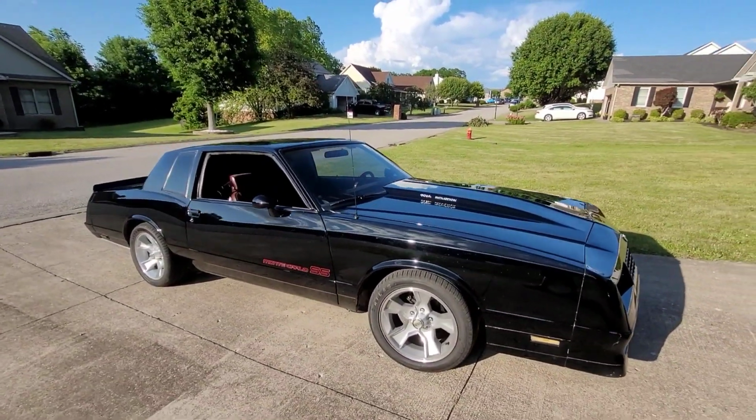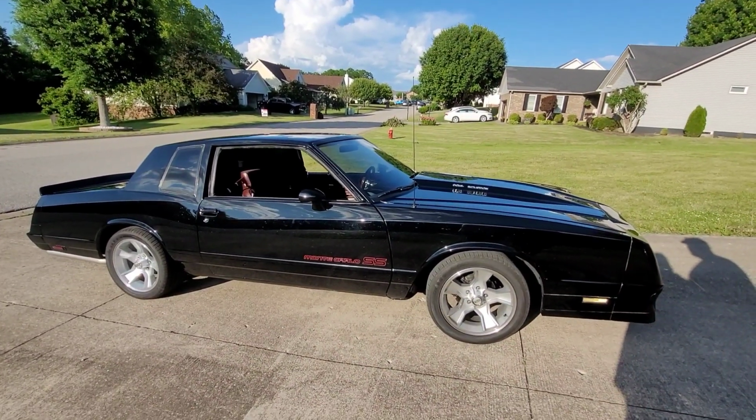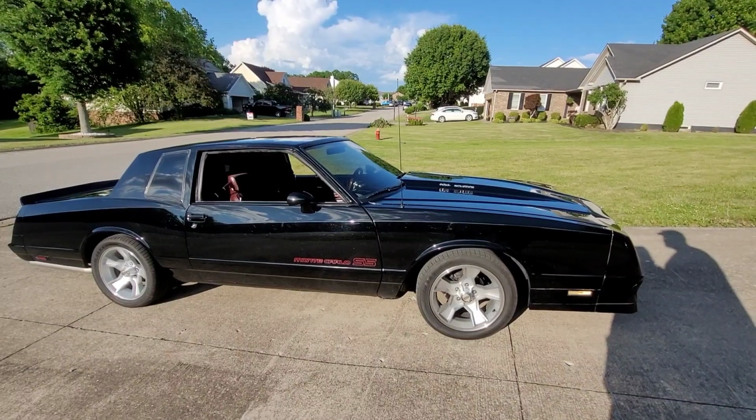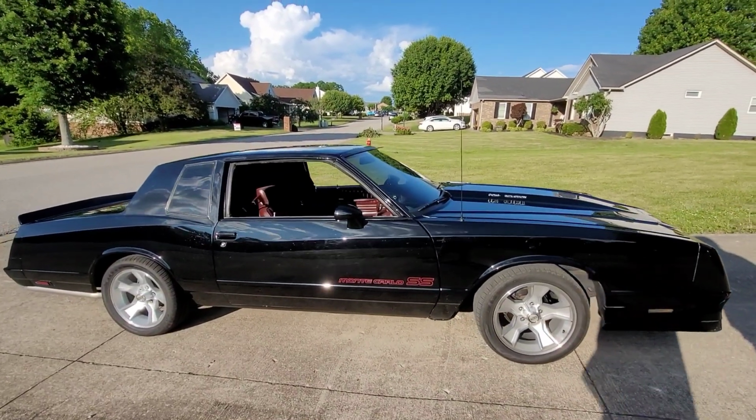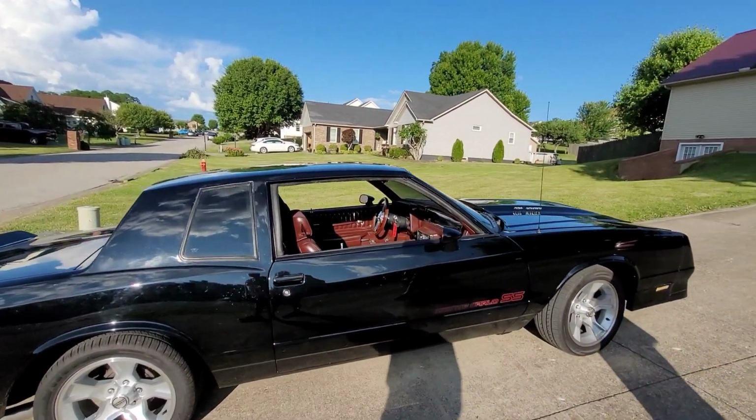Oh, it's looking good, man. Lowered about 2.5 inches on 17s. Those are the best rims I think to have on this car. Of course, it's not appropriate to 85. That wasn't an option wheel in 85. Like 87, yeah, 86, 87? Right. I think 87 maybe.